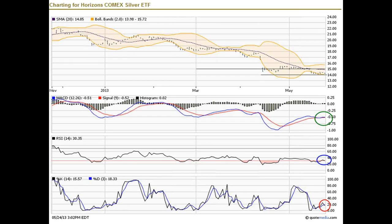This is the HUZ, sorry. It follows the silver price as well. Momentum, not quite there. We have a cross to the negative side on the stochastic, and we have a flat line here just above the 20 on the RSI. Not great signs at all.